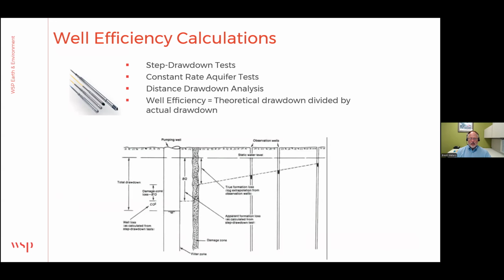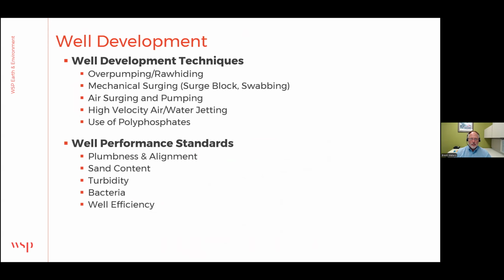Basically, well efficiency is determined by the theoretical drawdown, based on the transmissivity of the aquifer, what the aquifer should draw down at a certain pumping rate, divided by the actual drawdown. So in some cases, you can see your aquifer drawdown is here, your actual drawdown is here. And so that's the inefficiency, the head loss caused by moving through the gravel pack and through the filter or the well screen, and then up the hole. I suspect most people on the call are not coastal plain well drillers or alluvial well drillers, so I'm trying to move through this pretty quick.